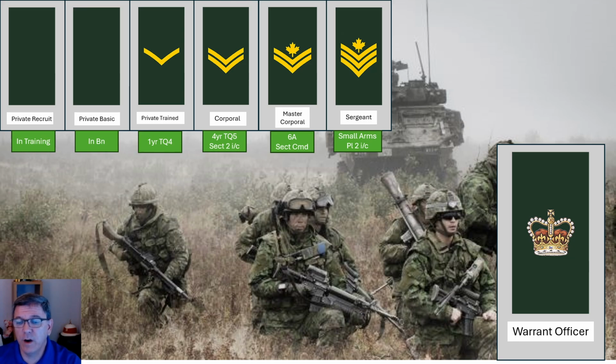After that comes a warrant officer. Now, this is where we start really departing. I mean, we departed at the master corporal level from the way the Americans and a lot of other countries do things, but here's where we really start departing from where the Americans do things, because the Americans have a concept of a warrant officer. It bears no resemblance to the Canadian concept of a warrant officer.